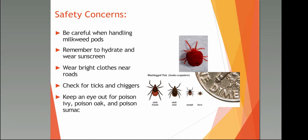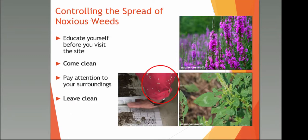And don't be shy. It's a team effort, and feel free to ask your fellow teammates to check your back and the back of your neck and things like that, because it can be hard to see some of those areas. We recommend tucking your pants into your socks and using insect repellents. And remain aware of your surroundings. Watch for poison ivy, poison oak, anything like that, because you don't want that surprise the next day.